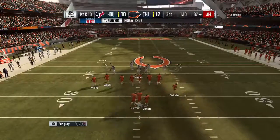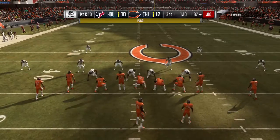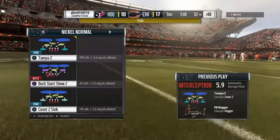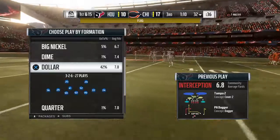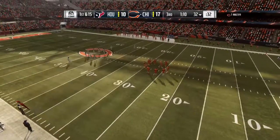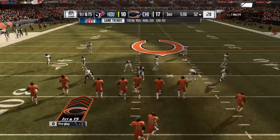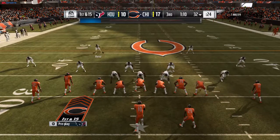Trubisky brings the Bears up 1st and 10 at their own 37. Now problems right out of the gate. We're going to get a delay. He didn't even try to signal for a timeout, so they must have not been aware of the numbers. I think he lost track of the time left in the play clock and probably was trying to read the defense and trying to figure out which play to run and just lost track, and it cost him. Now they need 15 yards on this series after the delay of game. 1st and 15.